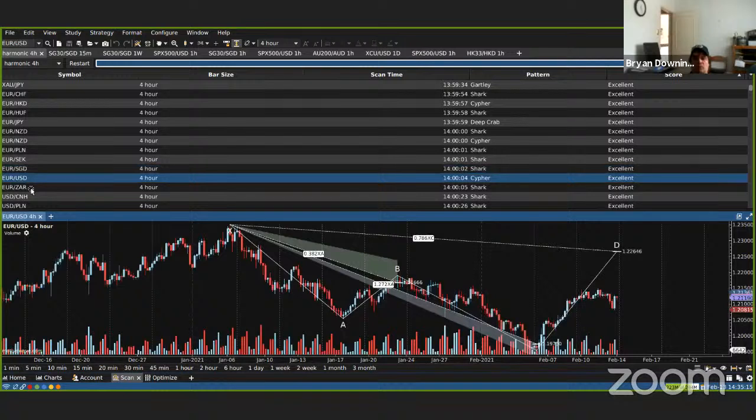This is the important one, obviously, euro and USD. This is how you measure if there's strength in the US dollar, which there has been since February 7th. I did put that out there. You can see it's still maintaining that long.